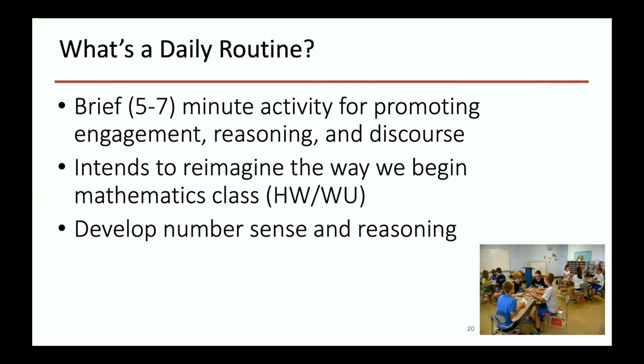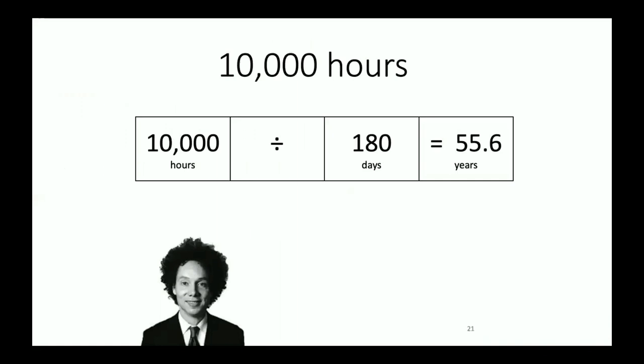Oh, and there's this idea. Malcolm Gladwell talks about 10,000 hours and the idea that it takes about 10,000 hours to get good at anything. If you think about having math for an hour a day for 180 days, or a full school year, you need about 55 school years to get good at math. I don't think we have that kind of time. But we do have time.